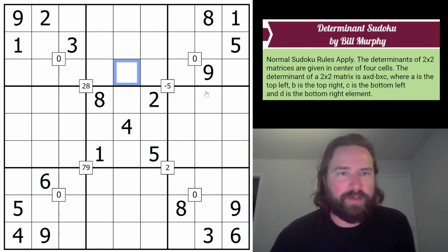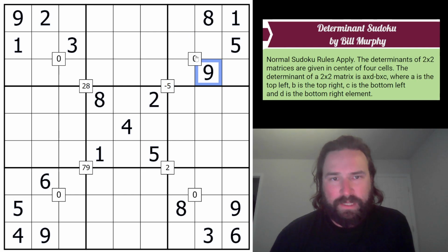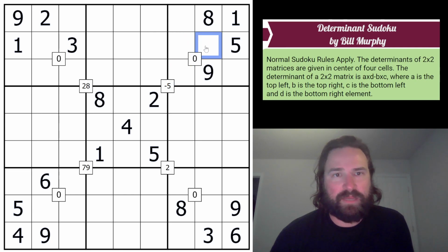So let me just run through what that might mean. This zero clue is treating these 4 boxes right here like a 2 by 2 matrix. And the determinant, this number in the middle, is this cell A times this cell D minus this cell B times this cell C. So this is A, B, C, D in that order for a matrix, and it's A times D minus B times C. So this cell times this cell minus this cell times this cell is going to equal 0. So basically what the 0 is telling us is that this number and this number have to have the same product as this number and this number.